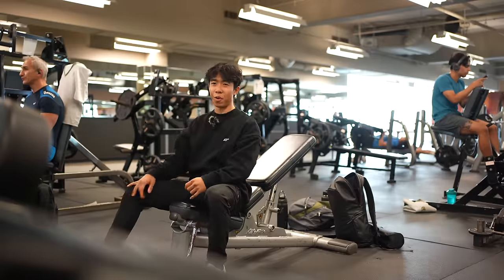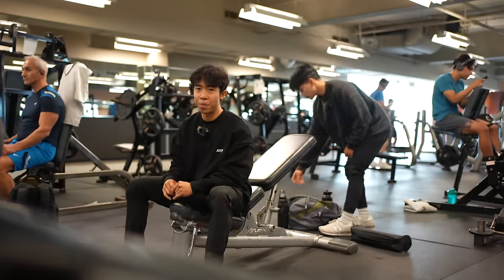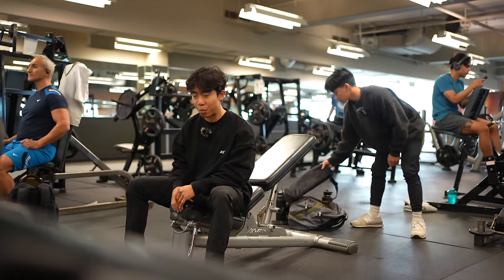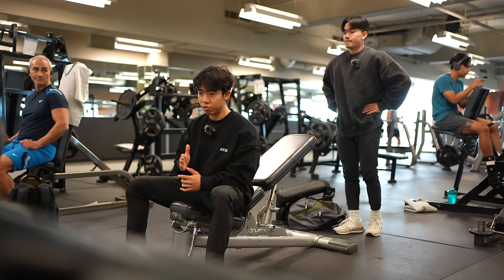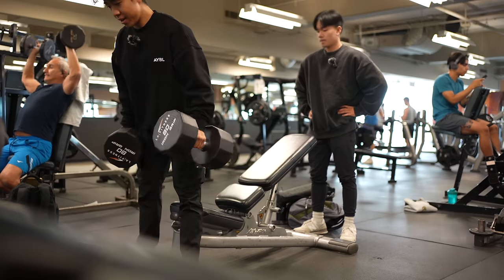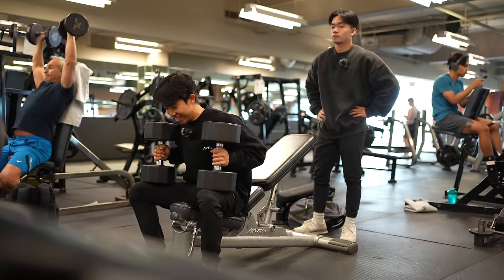Let's get to incline dumbbell bench press. Okay, so you might be wondering why I chose incline dumbbell bench press instead of barbell bench press. For me, it's a matter of programming. I pretty much only do incline dumbbell bench. I don't really barbell bench anymore. I think it'll be a better test of my actual strength. I'm more familiar with incline dumbbell bench press these days. And then in terms of weight, I'm gonna be using 80-pound dumbbells. Let the tests begin.